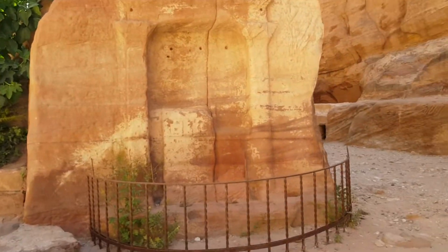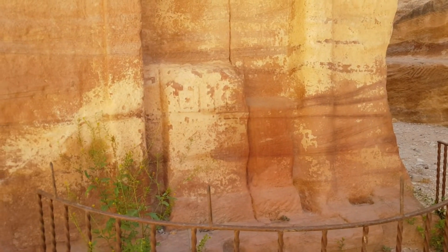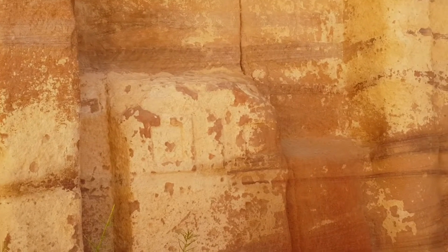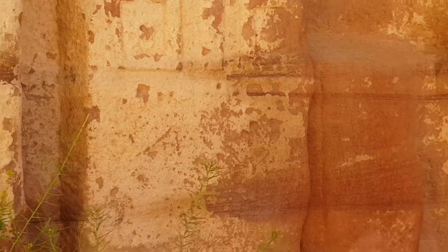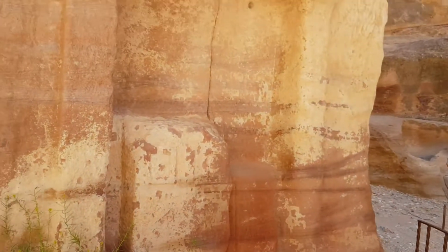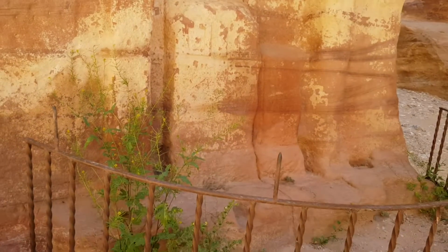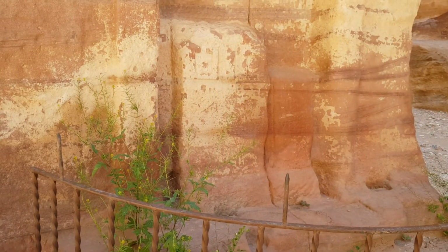Here is also another niche showing two levels of gods, one older or bigger than the other. You can see the square-shaped eyes over here, square like this, two eyes, square shape. Here you can see some cavities, small cups. They were used to burn incense to dismiss the evil souls and demons from this place, as the Nabatean believed. Some scholars mention that it was used to give liquid offerings to the gods.